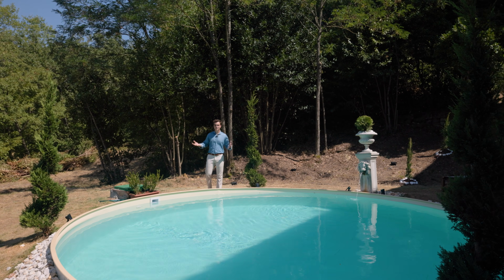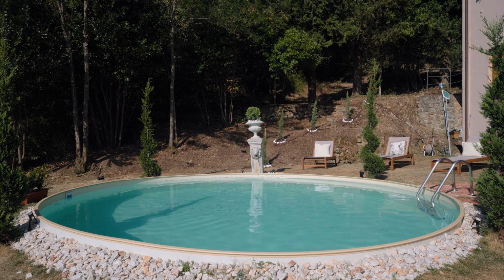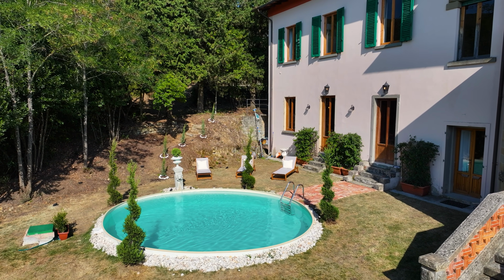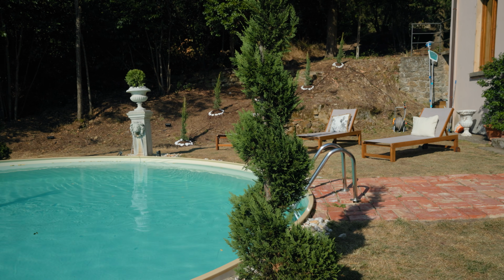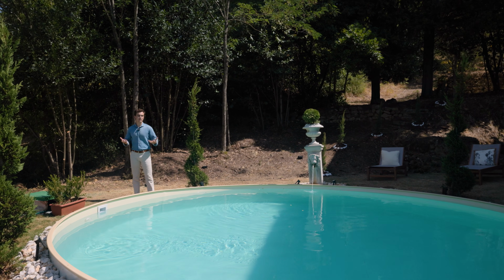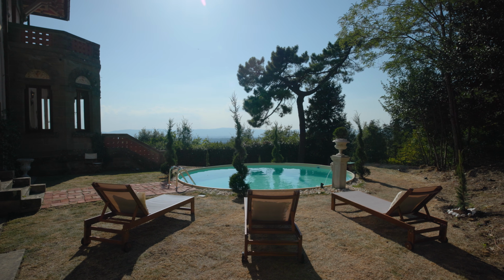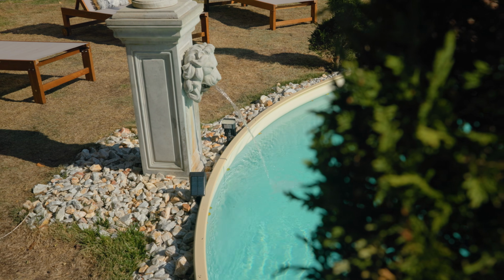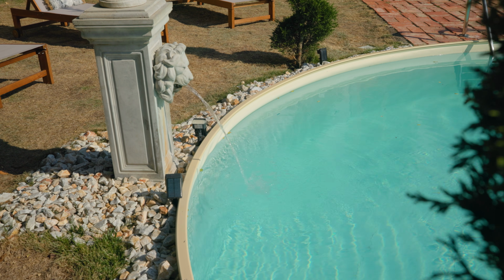On the other side of the villa, we have the incredible swimming pool. It is round and it is positioned close to the house, so it is very comfortable to live indoor and outdoor with this pool. There are these spiral cypress trees all around, giving it further elegance. The villa has just been restored, so all of these trees will be growing further and will become more beautiful as time passes. There is as well a working fountain, which adds and completes this beautiful swimming pool area.